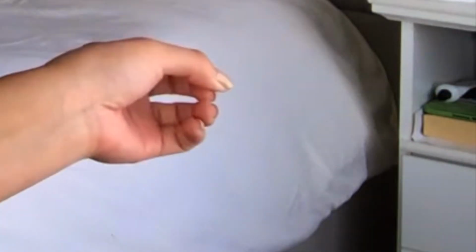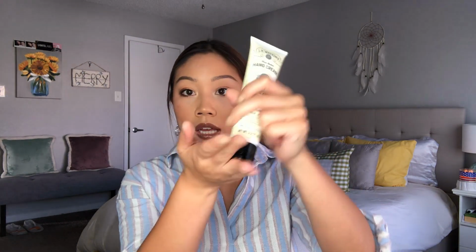This is such an opposite formula of the Kale Polish hand cream that I love, which is sitting right there. I wanted something a little bit thicker for the fall and winter time because my hands get so dry, especially living in the desert. I love this because it's got a really easy application. You just take off the lid and it comes out, and a little goes a long way because it is a thicker formula, but it sinks right into the skin.